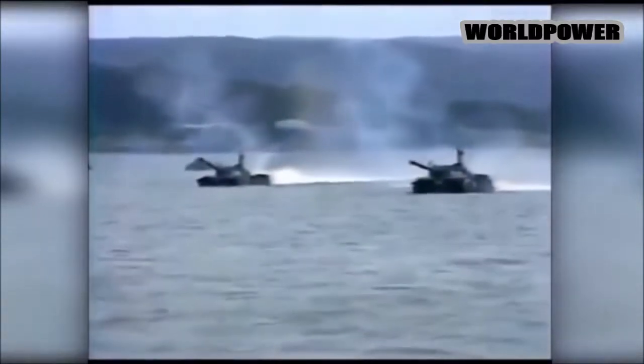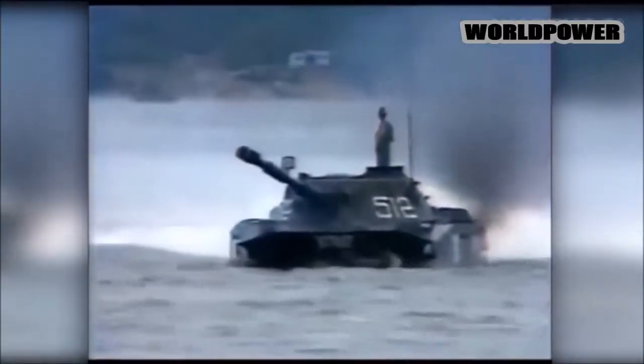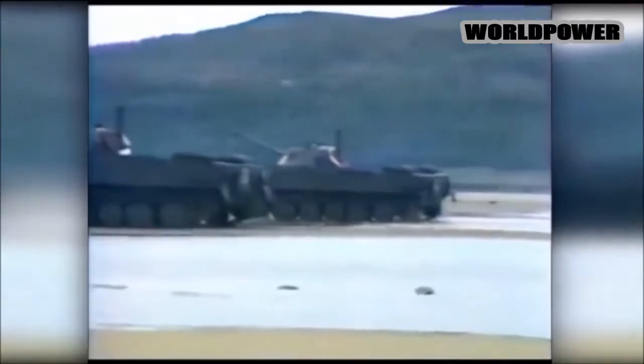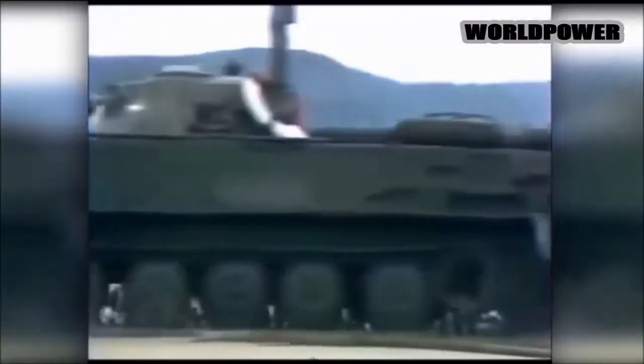However, the original PT-76 had a number of flaws. The unstabilized main gun was highly inaccurate on the move, the crew had no protection from nuclear, biological or chemical weapons, and only the driver had any night vision equipment. A PT-76B variant introduced in 1959 addressed all but the last issue. It featured a stabilized D-56TM gun, a redesigned hull, new auxiliary fuel tanks and an uprated V6M engine.